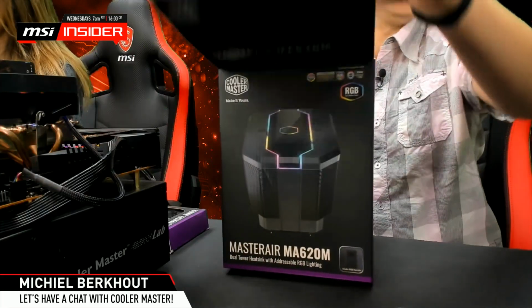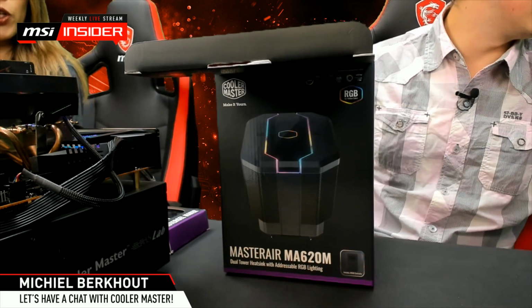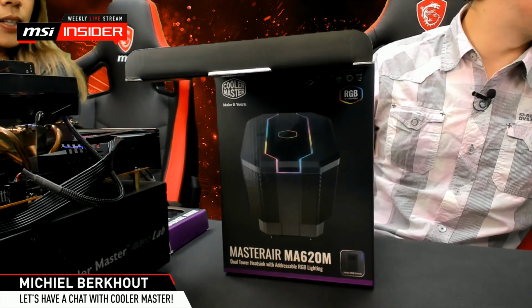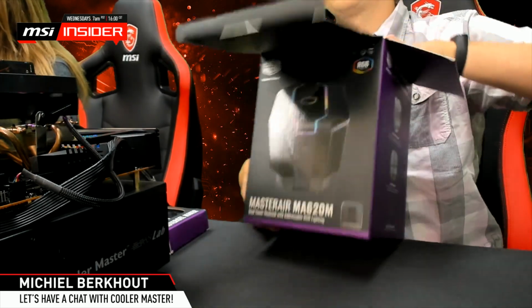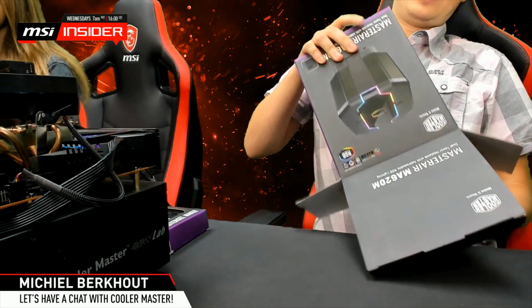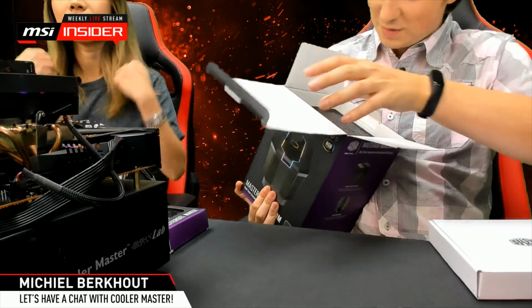Okay. So we're going to start with the MasterAir MA620M. So this is quite hefty. Quite heavy, yes. This is a product we're going to launch at the end of September, and I believe lots of people already saw it during Computex, but at the moment it's not available in the market yet. So when can people expect it in the market? End of September. Oh, that's quite close. And let's do some unboxing.